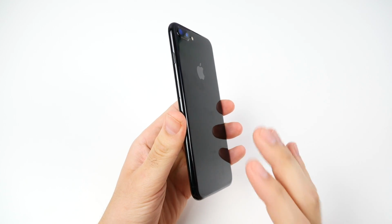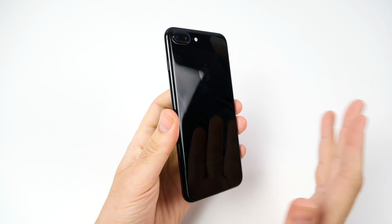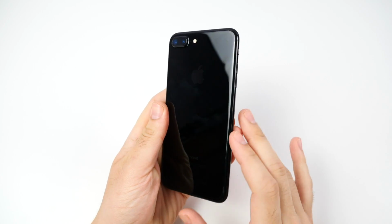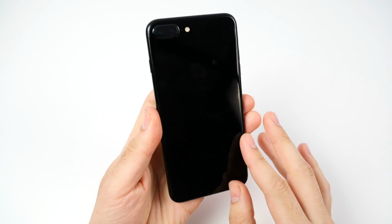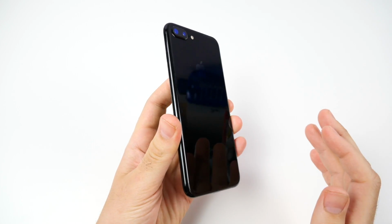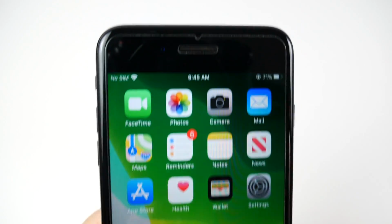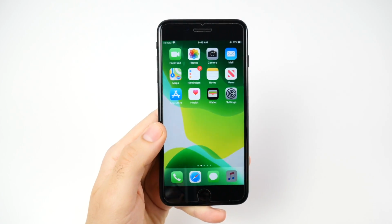Now, compared to the Android competition, this thing looks like a dinosaur, but compared to Apple's lineup, it still fits in pretty nicely, even though it's discontinued. You have to get this thing third party, but still, I don't think it looks that bad here 3.5 years later. What do you think? Well, the bezels are definitely thick, super thick here, but at least the display is flat on this phone. That's pretty nice.